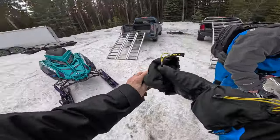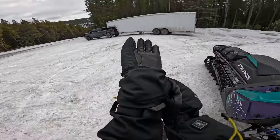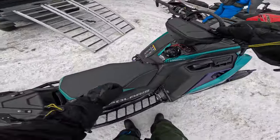Plus four, probably don't need heated gloves. Definitely don't need heated gloves, but we got them.